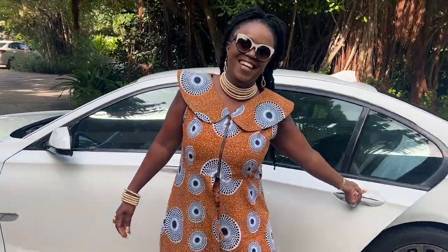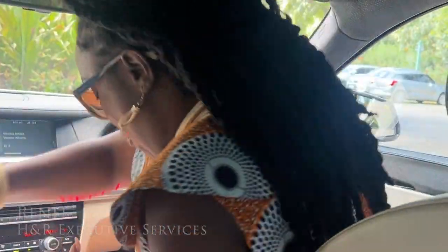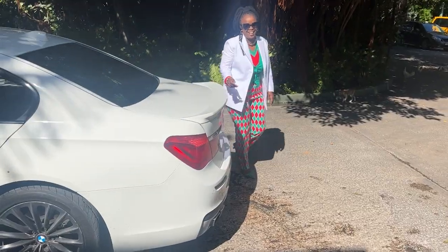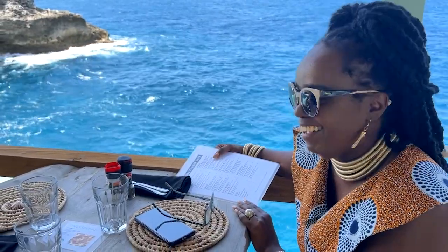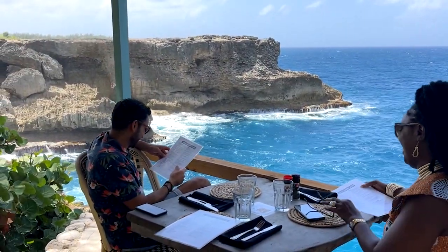Now, we also wanted to do a very, very special shout out to our driver for the week, Renee, and also our new friend. We absolutely love her. She made our trip that much more memorable. She really did. She knows this island like the back of her hand, so she can get you around very efficiently. She can get you into whatever you want very easily. And she is a style icon on this island of Barbados. So thank you, Renee. We love you, and we can't wait to come back.